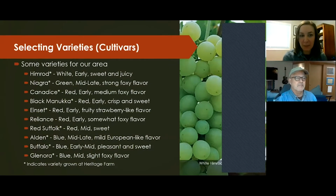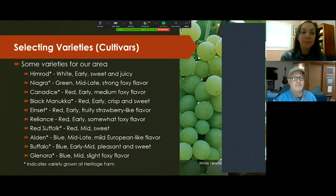So just to give an example, I know these are a lot of varieties, but these are just a few of the over 40 recommended table grapes for the Willamette Valley. Any of these here that have an asterisk are ones that we are planting at the Heritage Farm demonstration gardens. So in the future, if you can come on property and see those, you would get a good idea of what those varieties look like. But other things to notice, there are many different colors available: green, red, and blue, and even white grape varieties. There are differing seasons. The early, mid, and late varieties are all available, and different flavors.